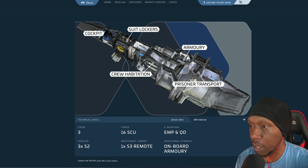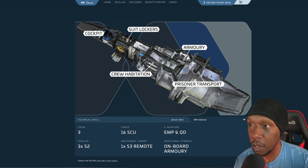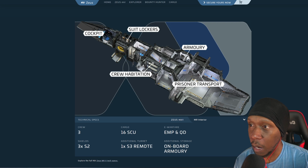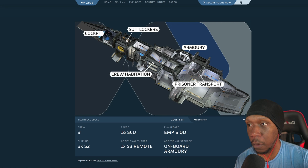We have our 16 SEU of space. So if they have some drugs or some other things that you want to bring back with you, or maybe you want to stick a vehicle in here, maybe you could. I don't know if that's big enough to get an Ursa back there, but we're gonna try. You already know we're gonna test to see what we can put back here.